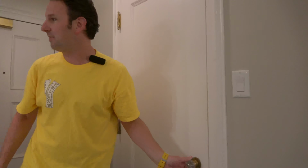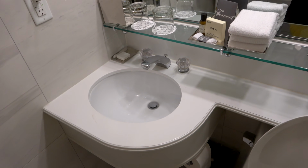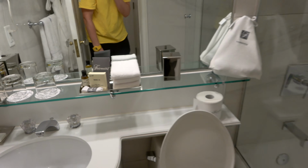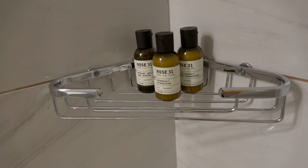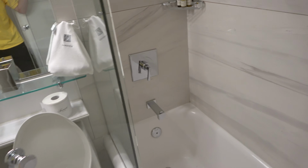And the final part of the room I want to show you is the bathroom. The bathroom's a small room, so I'm switching off cameras here. It's got an interesting built-in sink. The soaps are Le Labo Rose 31, my favorite hotel soap amenity. And then it has a bathtub with a glass screen here, and an overhead rain head. And then we can also see the Le Labo Rose 31 amenities in here. This has new fixtures on it. The faucet's new, the rain head's new.